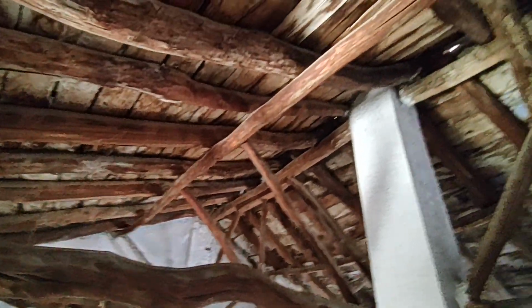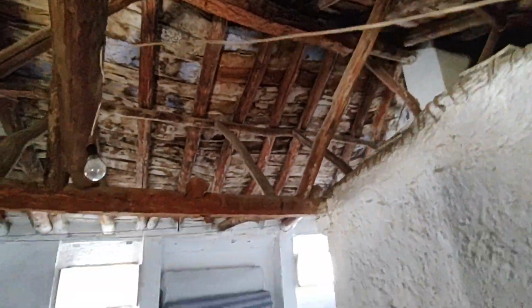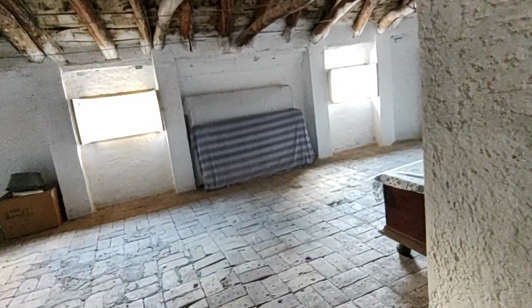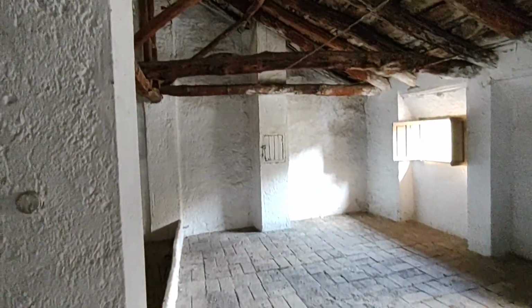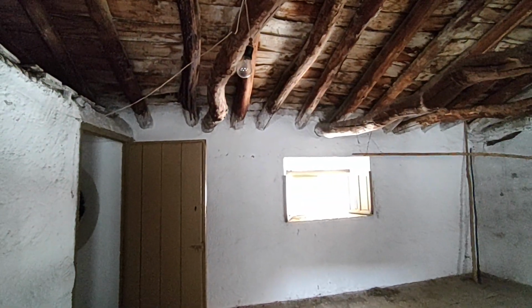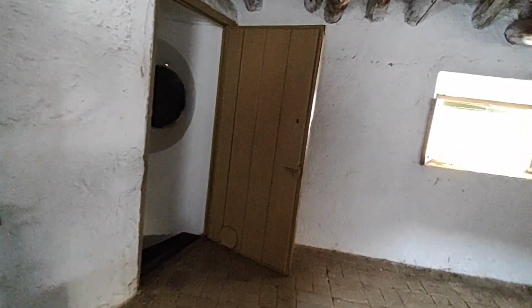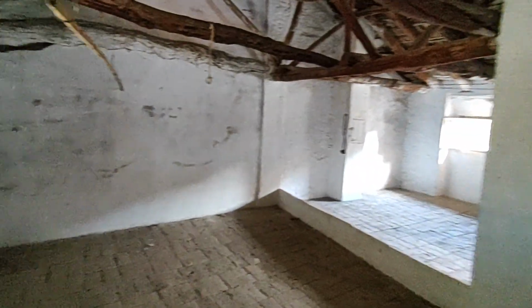And as you can see, lots of exposed beams, big planks for the roof. There's roof tiles on top of that, but it's a huge area. This would have been where the family originally would have hung their pork, their sausages, all of the products from the Matanza. So that's this amazing large house in Illora.